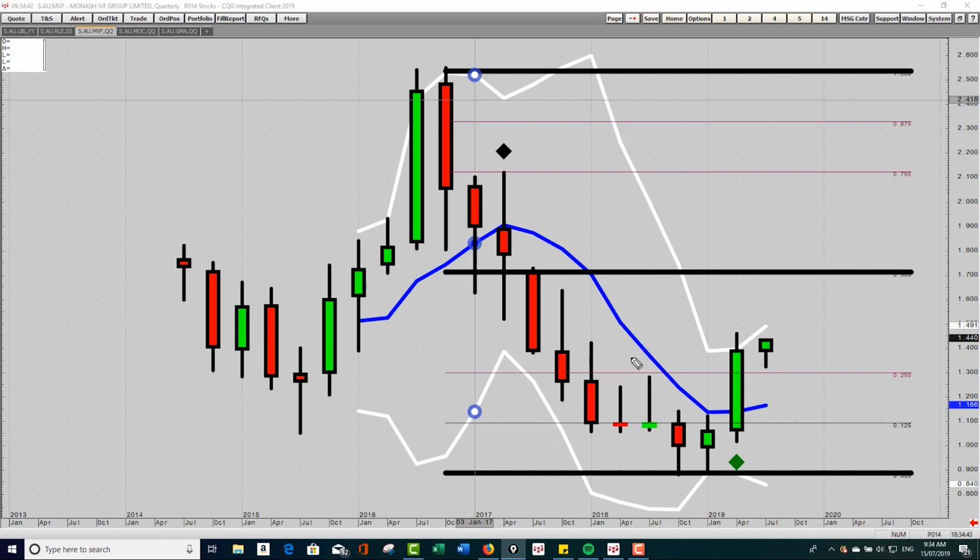But this was just a really good example for you of seeing these waves which can be defined in the big picture by these pivots, and then looking for opportunities once you get the hint. And I'm not necessarily buying it right here.